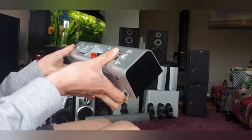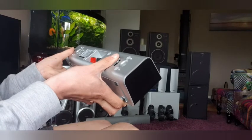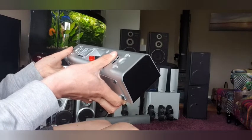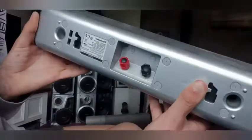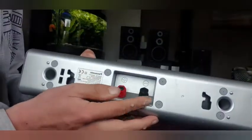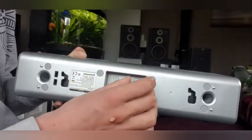Made in Hamburg, Germany. Made in China. Do not use except with a specified system. It's a center channel. See the terminals on there too. Professional ones. I love those ones too. Actually, they're really cool.